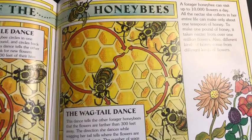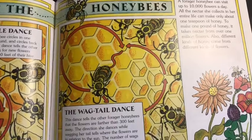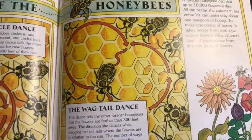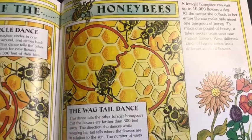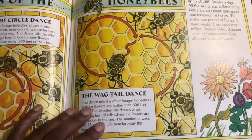All the nectar she collects in her entire life can make only about 1 teaspoon of honey. And a teaspoon is really, really small, friends. To make 1 pound of honey, it takes nectar from over 1 million flowers. Also, different kinds of honey come from different kinds of flowers.